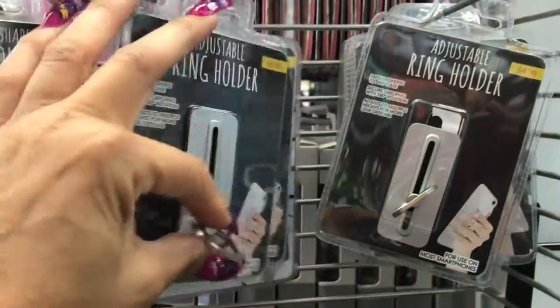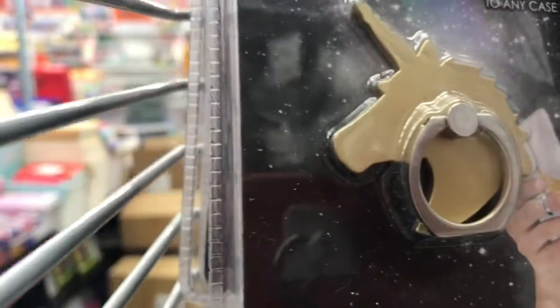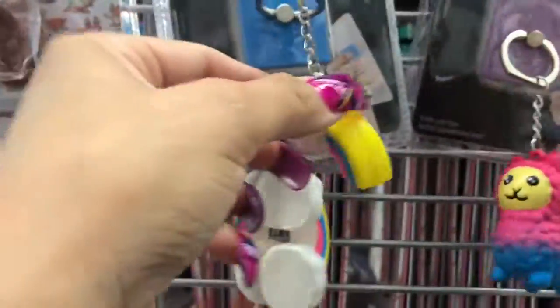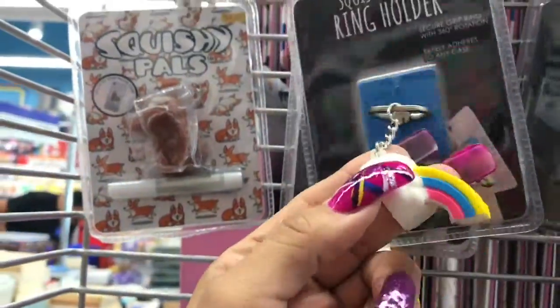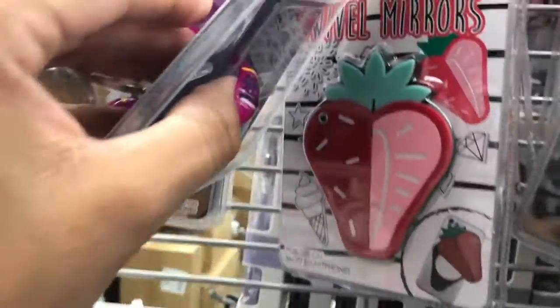Oh. This one's a unicorn. Look at how cute, guys. And then look at this, how cute and adorable. It's a ring holder, but look, look. And then you got this one, the rainbow. How adorable is that? Hold on one second, guys. How adorable is that? Let me see if they have anything else. Oh my goodness, look at this one. How cute is that?